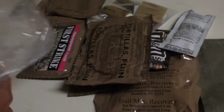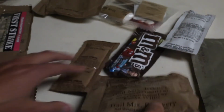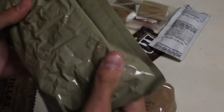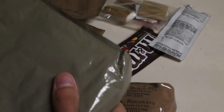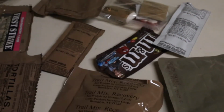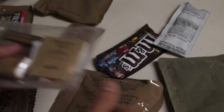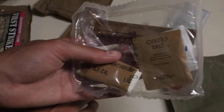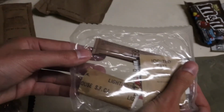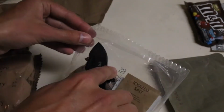Alright. Doesn't look like this comes with a flameless ration heater. No FRH. Which I think means we need to boil this. Gonna have to boil these chicken chunks then. Definitely gonna want to heat that up. Don't want to eat that cold. We'll take a look at this accessory pack though. Right here. Let's move this aside real quick. Let's see what we got inside here.